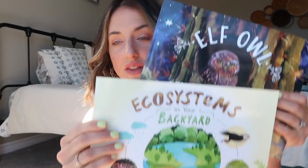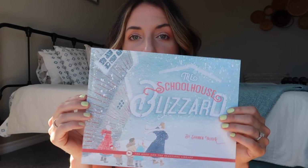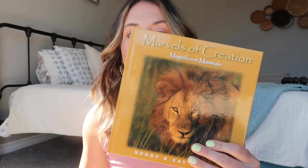These were also some of our ecosystems units. We read The Schoolhouse Blizzard from The Good and the Beautiful. Love that. We read this whole book, Marvels of Creation, from Master Books. My kids love these books. There's a series of 3. There's birds, sea creatures, and mammals, and they're awesome.